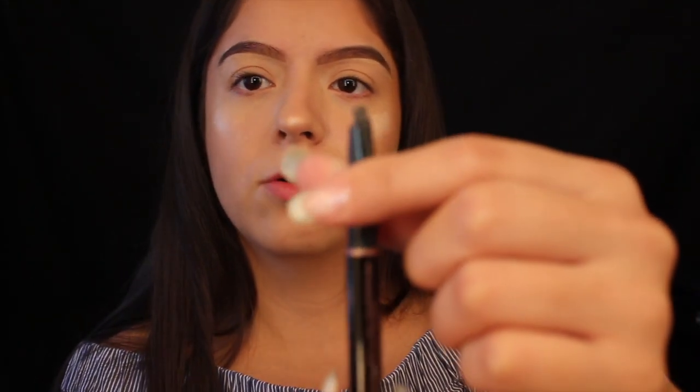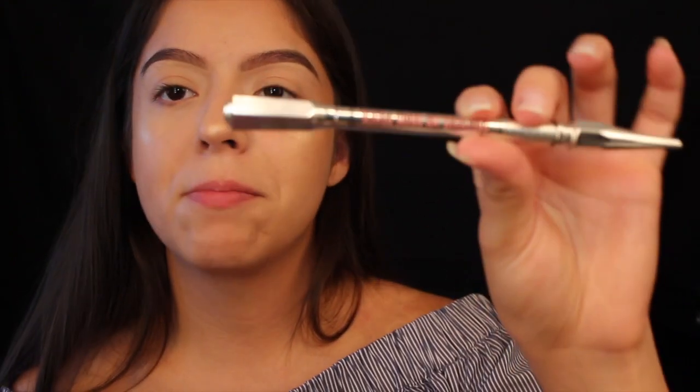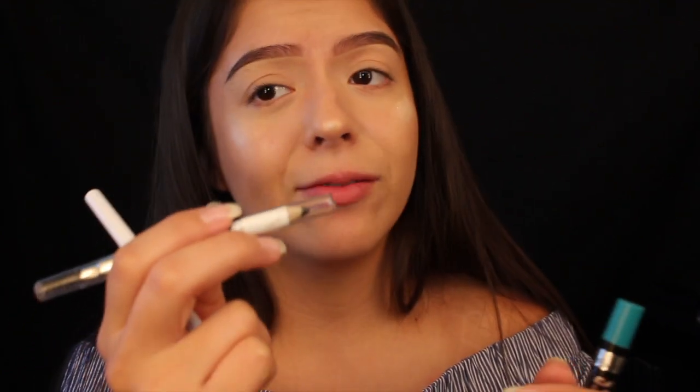Brow Definer, which is the tip at an angle. A dip brow pomade, Anastasia. Precisely my brow pencil from Benefit, which I don't like as much as Anastasia. I'll use it here and there, but I have to use a really light hand because it goes on really dark. That's what I like about the Anastasia, that it goes on lightly so it doesn't look overdrawn. LA for eyebrows with the little spoolie, which was not bad for like $2.